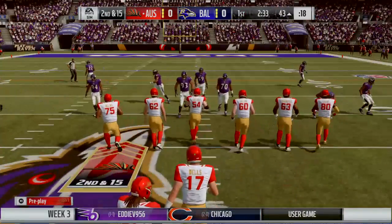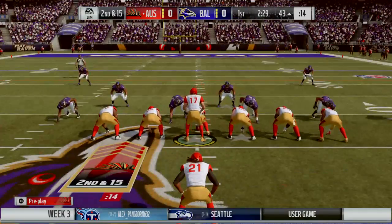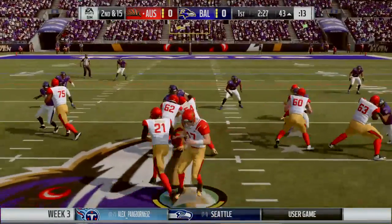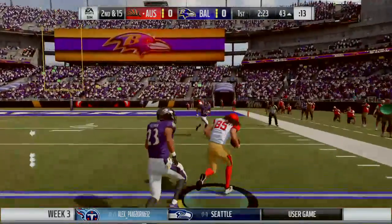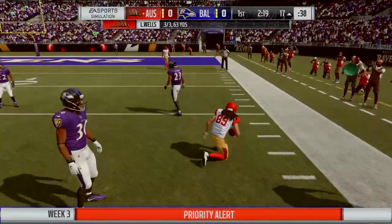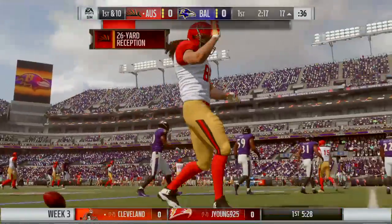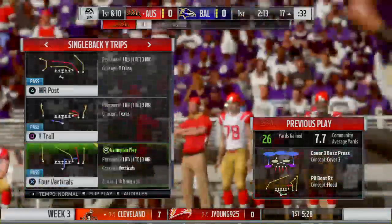All right, now, lucky 56. Lucky 56. Off the play fake, Wells, looking for the right side here. Complete. And they'll wind up getting this one all the way down inside the 20. A good pickup there, 26 yards.